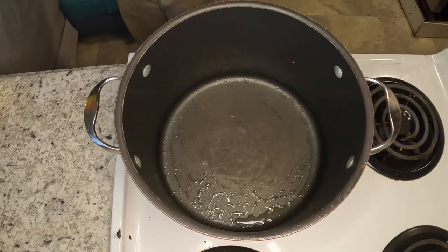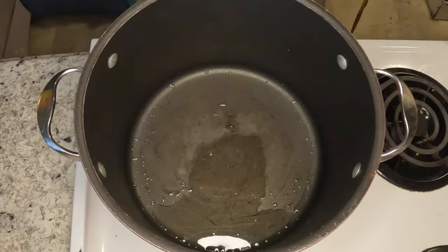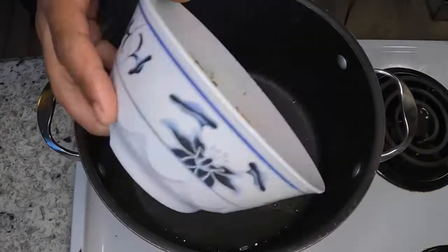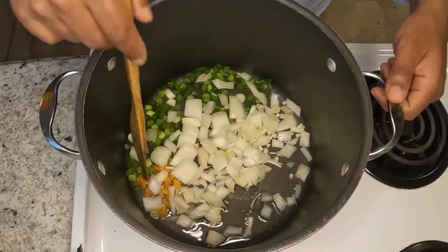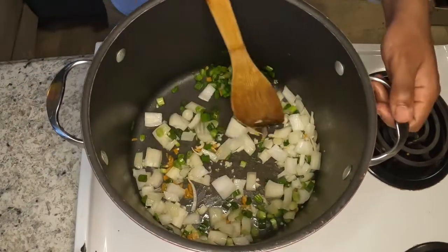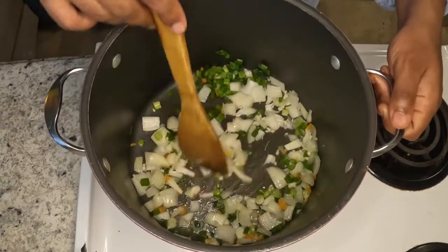We're gonna set our stove to medium heat, and we're gonna add 1 tablespoon of vegetable oil. Now we're gonna throw in our onions, our garlic, our chili peppers, and our scallions. Go ahead and just give this a good stir. You're gonna wanna cook this for about 4 minutes or until the onions are nice and soft.